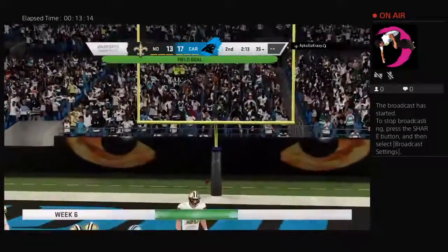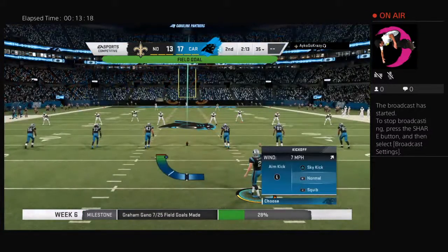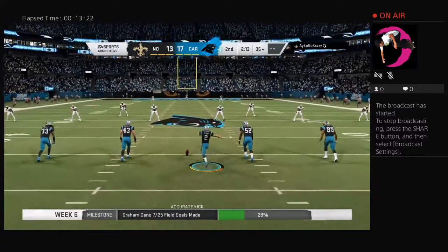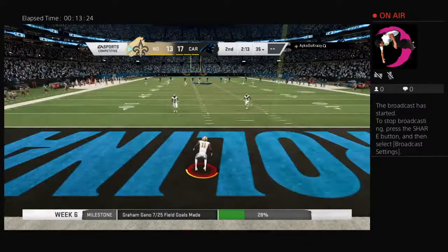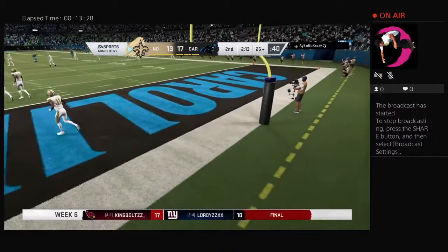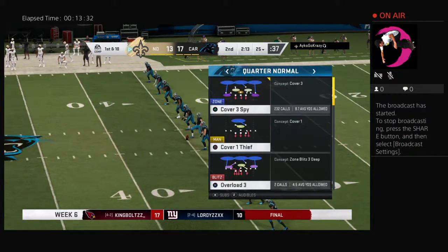And the 11-year veteran bangs it through. And that'll move their lead up to 4 now. They took it all the way to the 1, but in the end, opt for 3. Just doesn't sound right, does it? If you got all the way down to the 1-yard line, isn't that supposed to be a play in the end zone that culminates in a touchdown for your team?